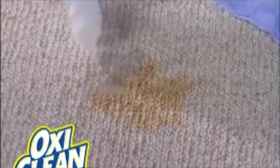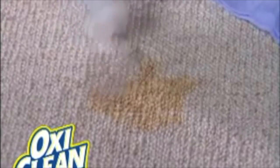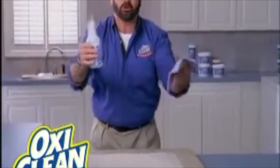It goes deep down below the surface to get rid of the stain and the odor.